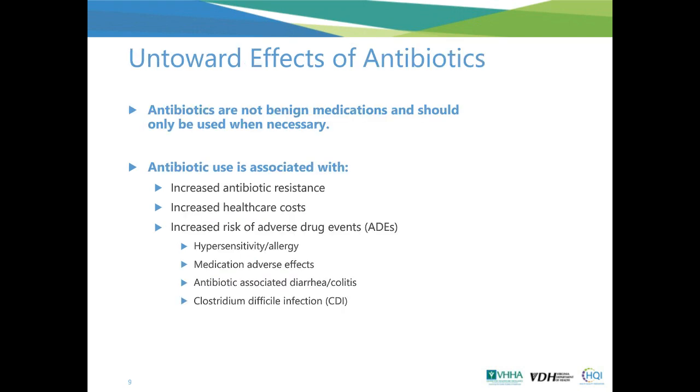Looking at some of the unexpected or untoward effects of antibiotics, you know, they're not benign medications. They really need to be treated very carefully and very seriously and only used when necessary, because we have good studies that show that antibiotic use is associated with an increase in resistance to antibiotics. Definitely, that increases healthcare costs, and then you have other kinds of adverse drug effects. You can have people become hypersensitive, they can become allergic. Some of these antibiotics can be toxic, damaging to the kidneys.